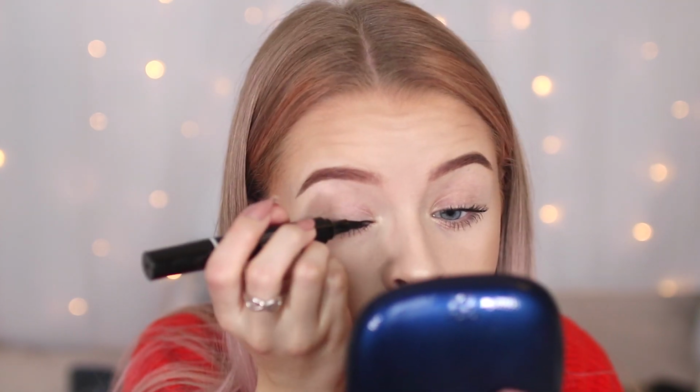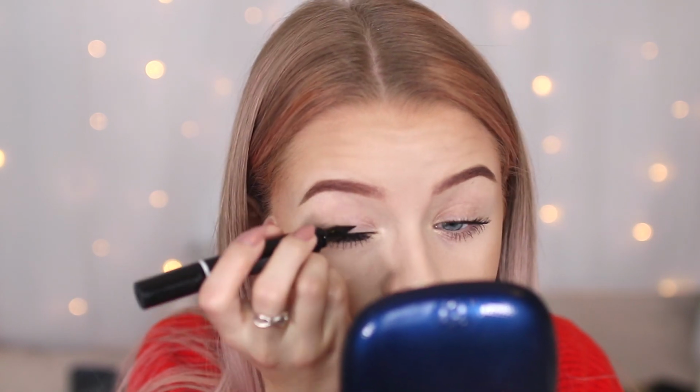It's not actually as difficult as I thought it would be to use, because it's actually pretty thin at the end. Like, it's got a nice point. God, it's so hard to do eyeliner when your mascara is dry and getting in the way. So far, so good. This side works really nicely. It's really black, really pigmented, as you can see. So I've just done that initial line.